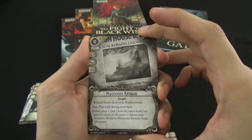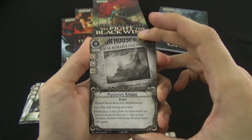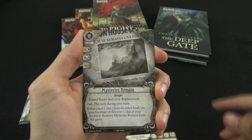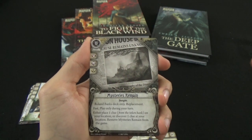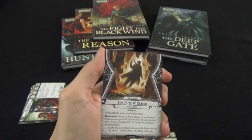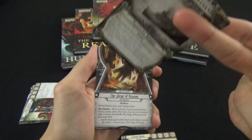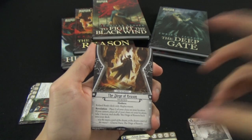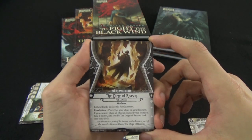Roland Banks. Fast. Play only during your turn. Either place 1 clue from the token bank on your location or discover 1 clue at your location. Then you remove this card from the game, which means it won't go into your discard and then reshuffle back into your deck. It's a one and done. So, pretty good. 1 clue. If there's ever a tough clue on the board, that's a way to get rid of it.